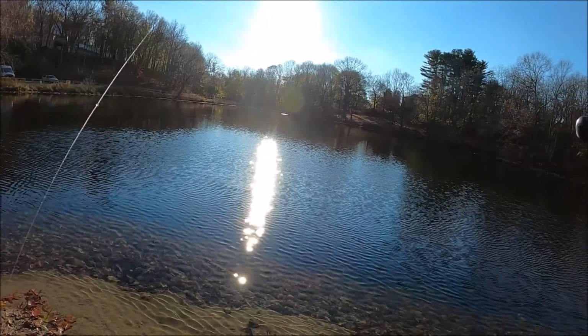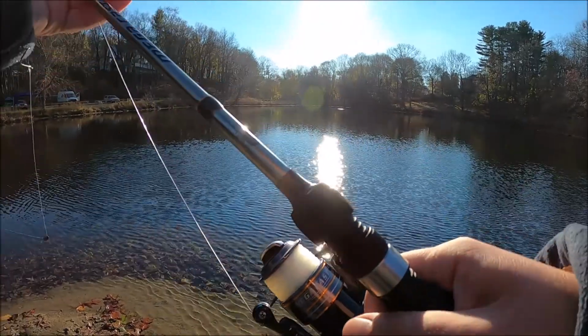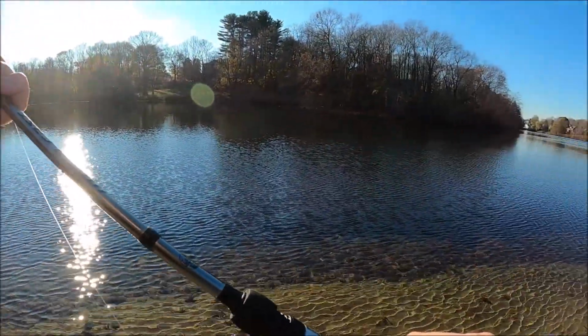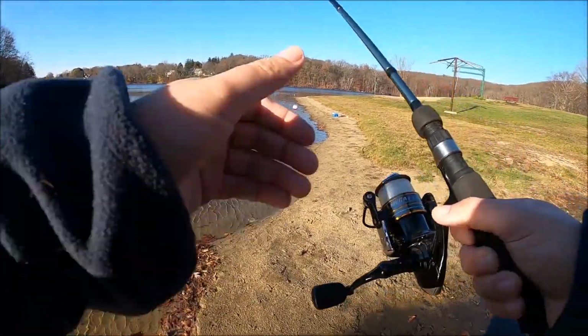Not sure if I felt anything, but I don't think I did. So, alright, well, let me put a new worm on there. And I'll try this spot again, but if not, I'll have to go back to another. I'll go to this spot where I caught the largemouth. Alrighty.